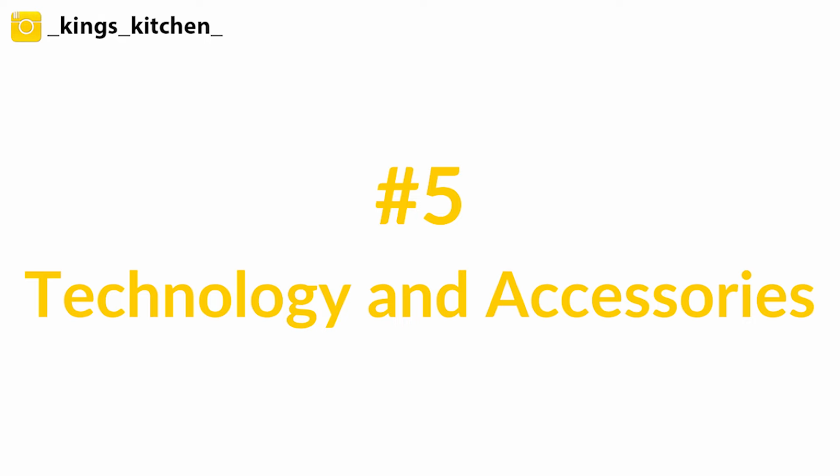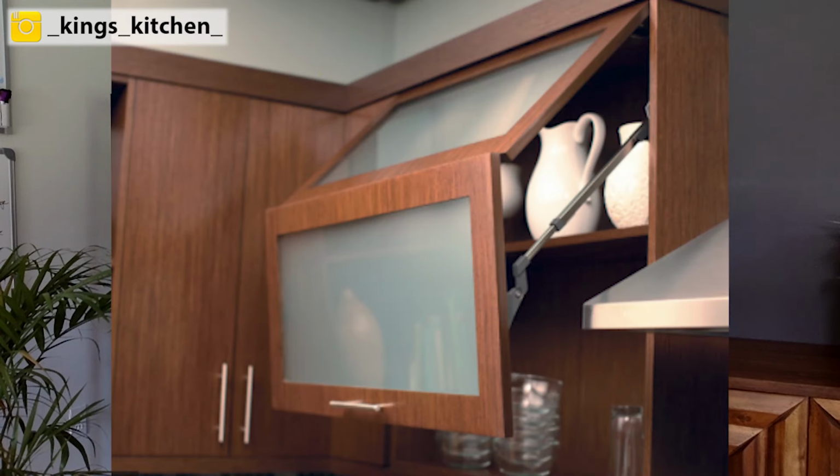Number 5, technology and accessories. Again, guys, Germans are super innovative and German kitchens are rather small, so we have to work really hard to make sure every little bit of space gets used in a really efficient way. So you'll find lots of technology and accessories in those kitchens. For example, lift up mechanisms, you'll get those a lot from Blum, sometimes even with servo drive, so it's automatic as seen right here.